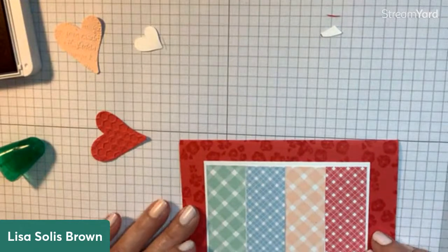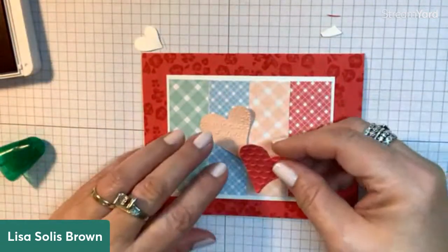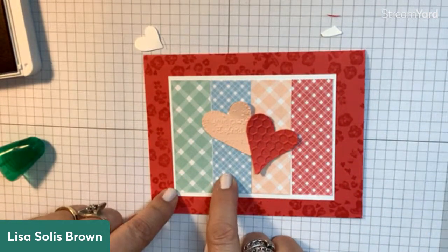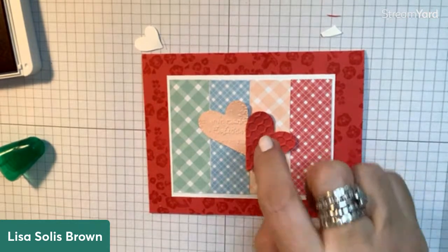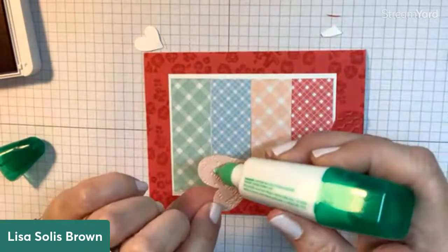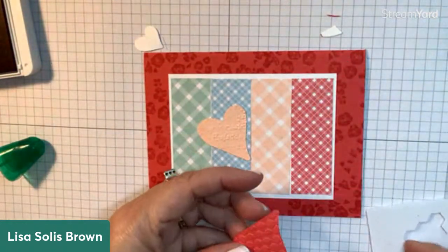Okay, so now what I'm going to do here is I'm going to take the two hearts and play with it and kind of layer up. Okay, so I've got that. I want that kind of angled and in the center because I'm going to put a little sentiment right down here. And let's see. I'm going to do that. And I think I'm going to pop the sorbet one up on dimensionals. So let's put this one down with liquid glue. And this one's going to pop up with Stampin' Dimensionals.